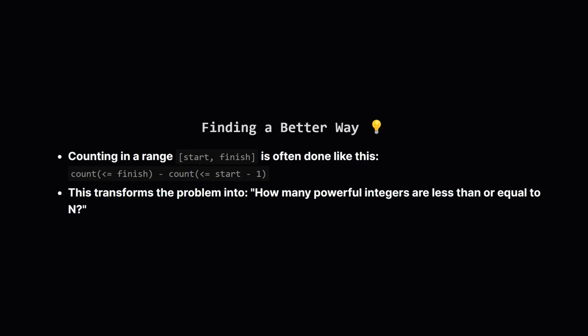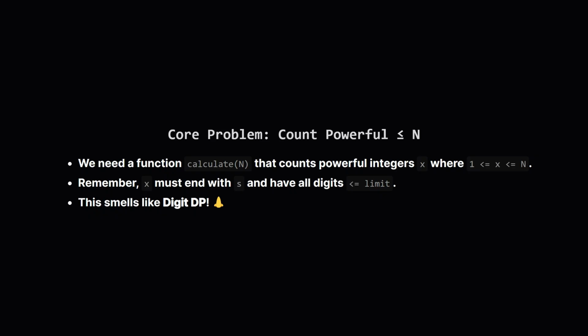Whenever you see a problem asking to count things within a large range, a common trick comes to mind. Instead of counting directly in the range, we can figure out how to count everything up to finish, and then subtract the count of everything up to start minus 1. Make sense? So if we can solve the problem of counting powerful numbers less than or equal to n, we can use it twice to get our answer for the range. So our new core task is building a function, let's call it calculate n, that counts how many powerful integers are less than or equal to n.